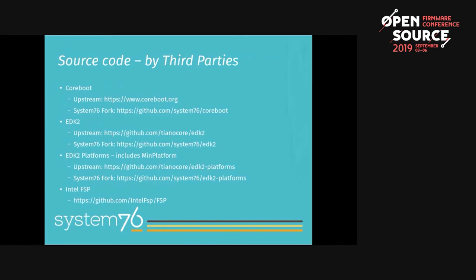Then we have EDK2, which is the UEFI libraries and UEFI drivers. So our payload for coreboot is currently EDK2. We have the Intel FSP, which is important for coreboot to init on this platform. And then something that we'll get more into later down the line is MinPlatform. As we work in tandem with Intel, we're developing this EDK2 platforms repo where MinPlatform, their platform init for UEFI, their open source platform init, which is really cool.